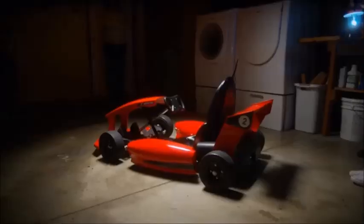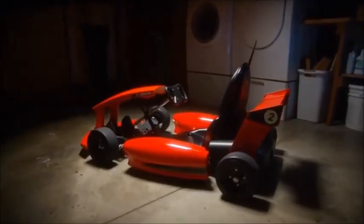Ever wanted to get your kids out of the house and experience real-world fun? Introducing Aero, the first electric smart cart for kids.